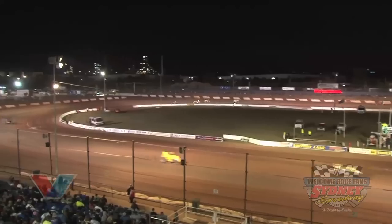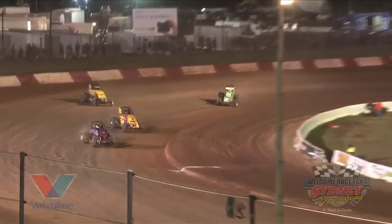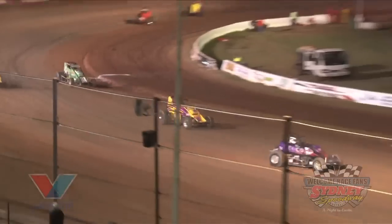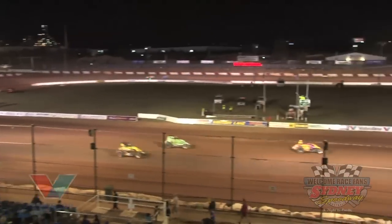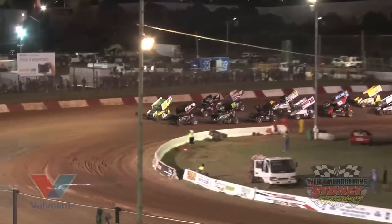Down the backstretch into turn 3. Flood trying to take it from Ware. Ware looks to the outside of Britton, but Ware loses traction. Here comes Flood on the inside. Flood will steal the final transfer spot in the last quarter. Pace will pick up out of turn number 4.